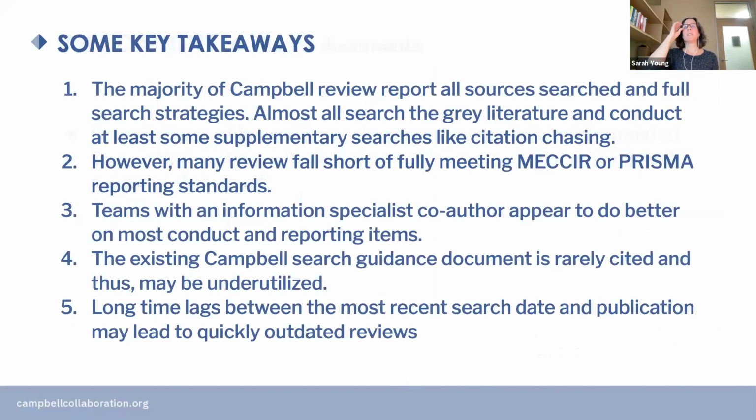Okay, so just some key takeaways from this work. The majority of Campbell reviews really do report sources searched and their full search strategies. Almost all of the reviews are searching gray literature and do conduct at least some supplementary searching, like citation tracing. However, we did find that many reviews do fall short of fully meeting these MECIR or PRISMA reporting standards. We find that with an information specialist co-author specifically, these reviews do appear to do better on most conduct and reporting items.